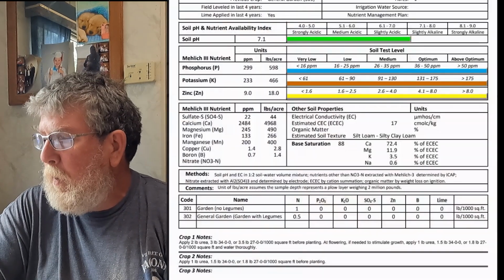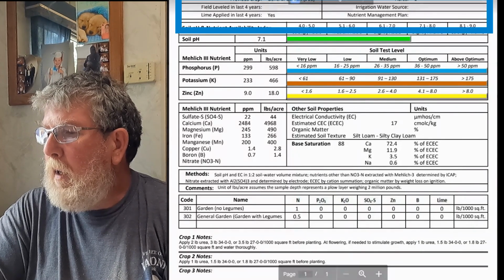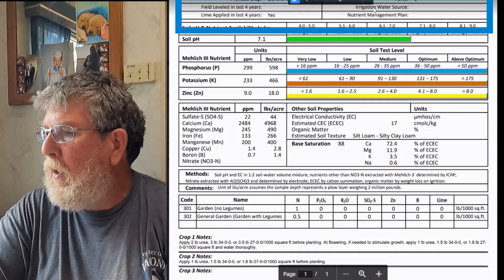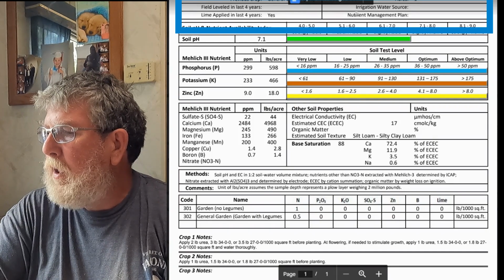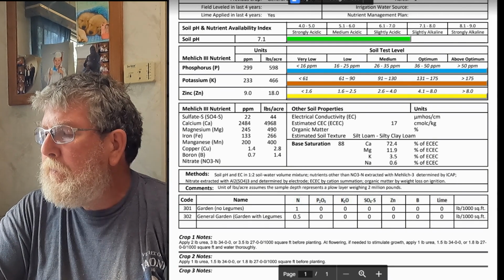Okay guys, I'm here in the house. I have my soil report all drawn up, so let's take a look at what we've got here. So this came as an email to me, and what it's going to show you is, you can see I have my field leveled in the past 4 years, and irrigation is my water source. That I've used lime in the last few years, and I've used nutrient management in the last few years. So it gives you a pretty good breakdown.